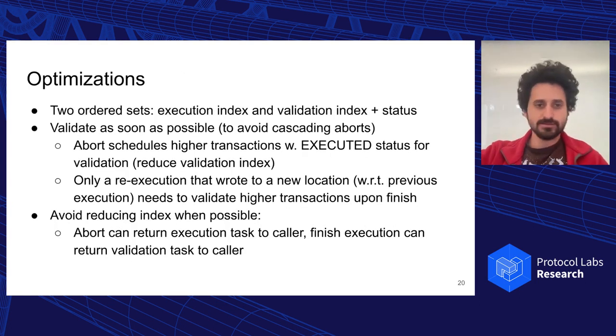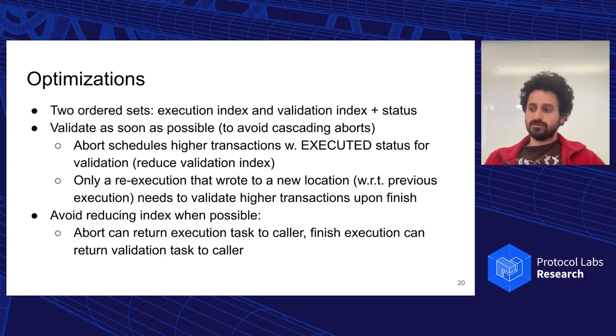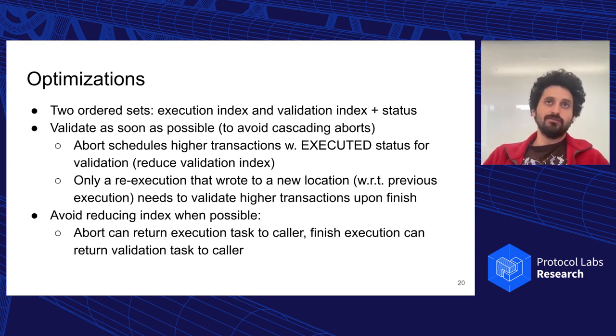Of course, what I explained to you so far is a very high-level intuition, and there are a lot more details in the paper. But I just want to touch very briefly on some of the algorithmic optimizations to give you some idea. First, we have two ordered sets. One is for execution and one is for validation. One thing that we want to do is to validate as soon as possible. This will help us avoid cascades of aborts, because the sooner we realize that the transaction needs to be revalidated, it also means that all the values it loads are bad, and we don't want other transactions to read these values and continue executing. We want everything to just see dependencies and stop when we need to execute things.